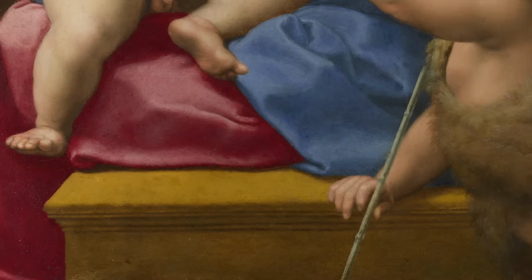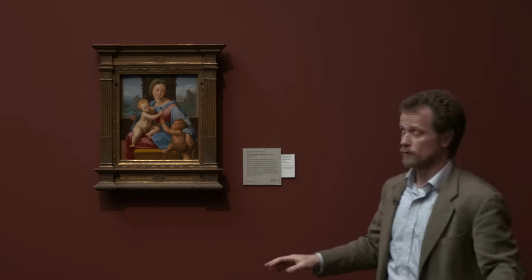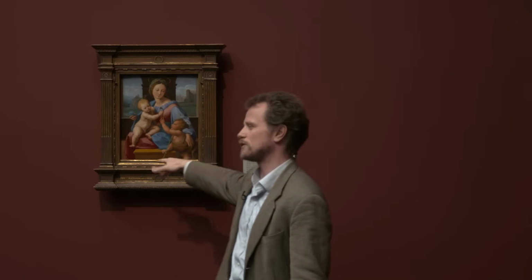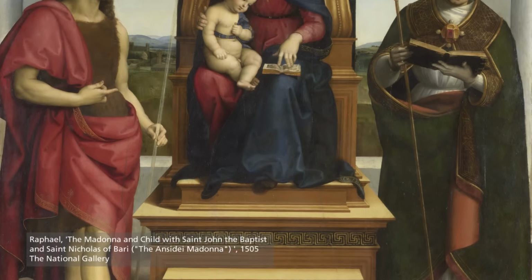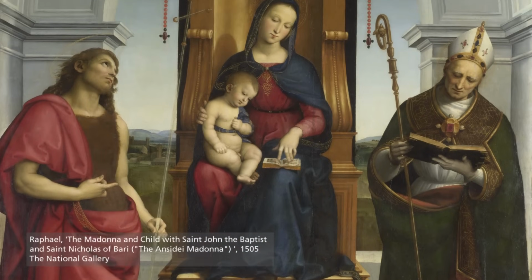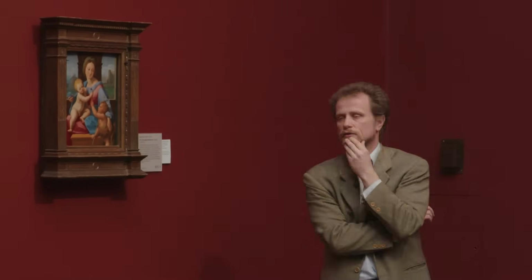They're seated on this box. Unfortunately the painting is not in perfect condition. It's not like this one, which is immaculate, which is absolutely remarkable. But this is a slightly worn painting, and I think this box, which he also adjusted slightly when he started painting, would have been more like those glowing steps on the altar there, going up to the throne where the Virgin and Child sit in this painting, which was painted in Florence some years earlier, about 6-7 years earlier.